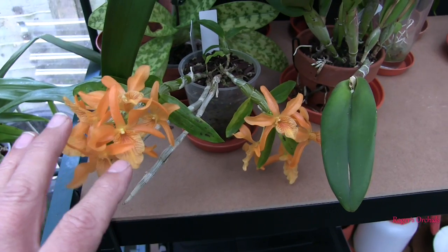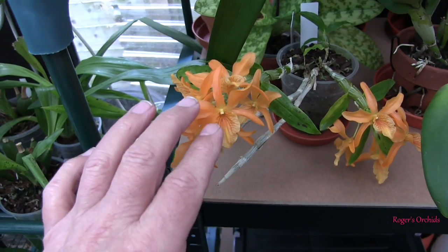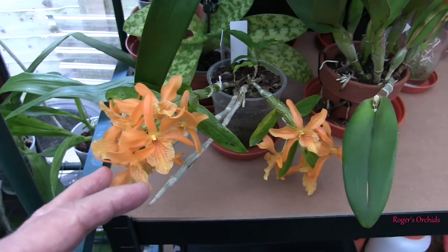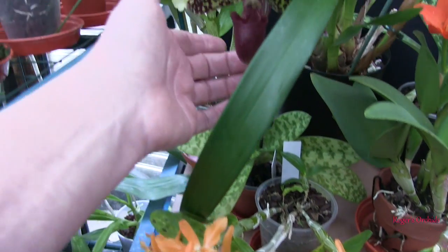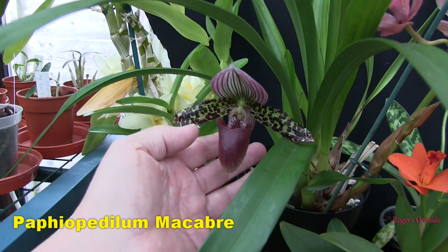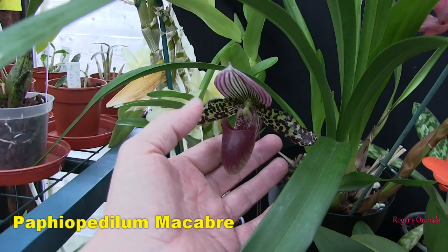And little clusters, so it is nobly like, but the blooms themselves look more like Dendrobium unicum, colours and patterning, quite honestly, but classed as a nobly. Just. My other Paphiopedilum, this is Macabre, another large bloom and gorgeous deep colours on this one.